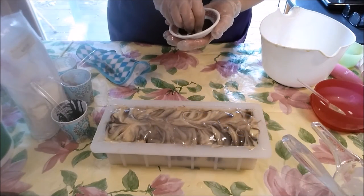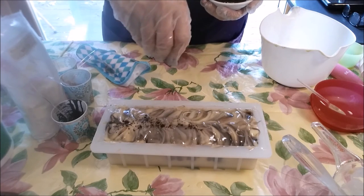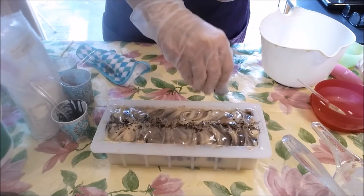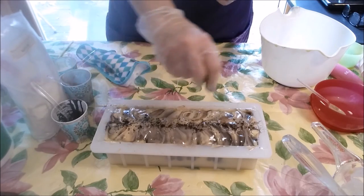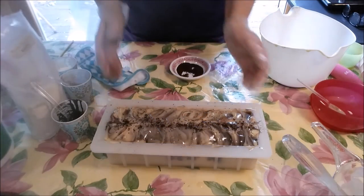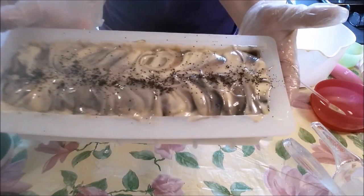Did not like the soap ball. Let's just do a little bit of nice coffee down the center here. Okay, and there we have coffee house soap.